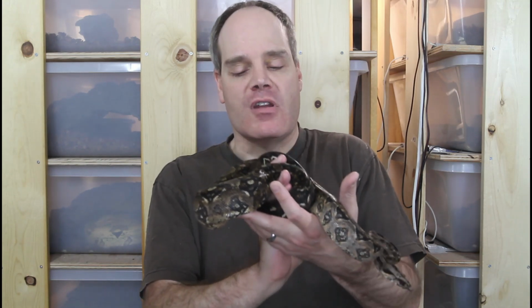Amazing as small as he is. And if you're not familiar with the Tarahumara mountain dwarf boas, these are one of my all-time favorite locality boas. They're arguably the smallest type of boa you can get. Males can be as small as 3.5 feet at full size, so this guy really isn't going to get much bigger than this at all. And even the females are usually about 4.5 feet. So a great dwarf boa for someone that's looking for a full boa constrictor experience in a pint-sized package. Much more manageable.